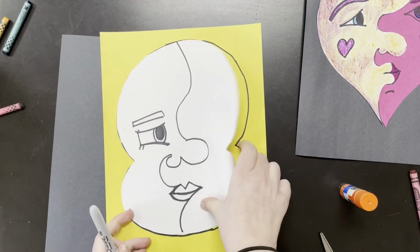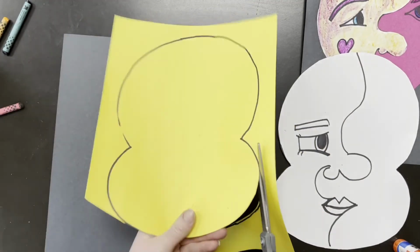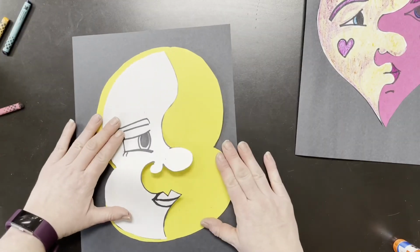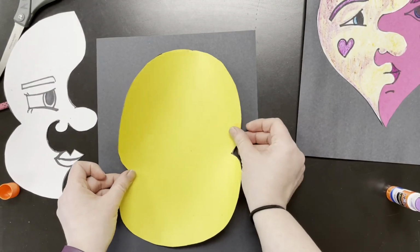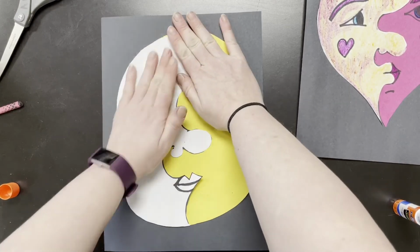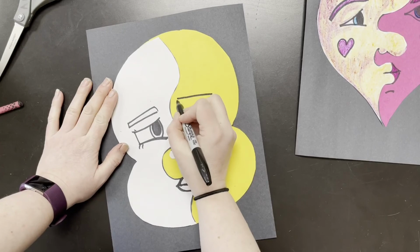From there, we're going to cut out our white sheet of paper, and then we're going to use it to trace under our yellow sheet of paper. And then from there, we're going to cut out the middle squiggly line that we made on our white sheet of paper. We're going to layer our white face on top of our colored construction paper shape, and we're going to glue them on nicely, paying attention to keep everything as flat as we can.